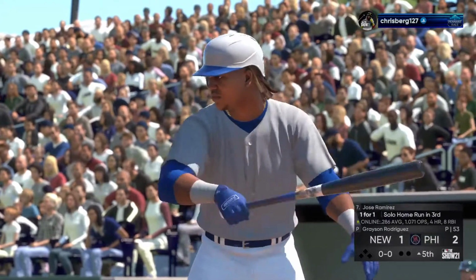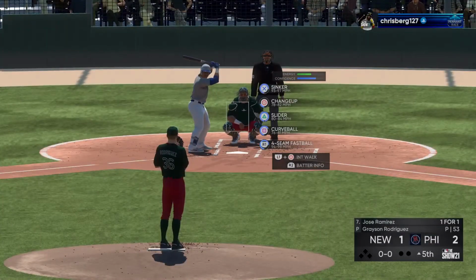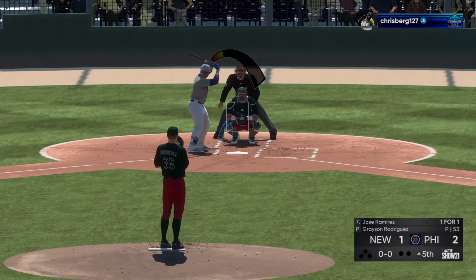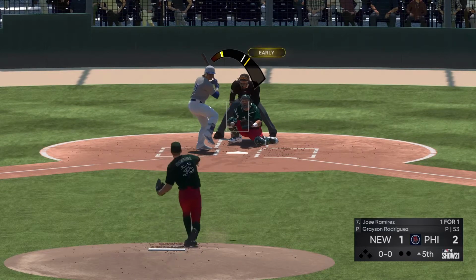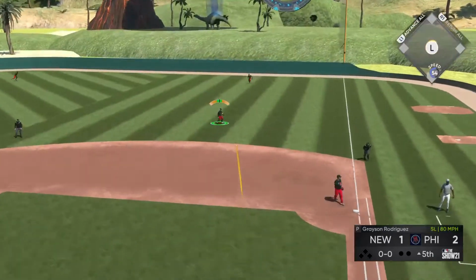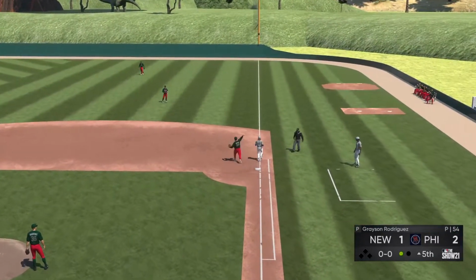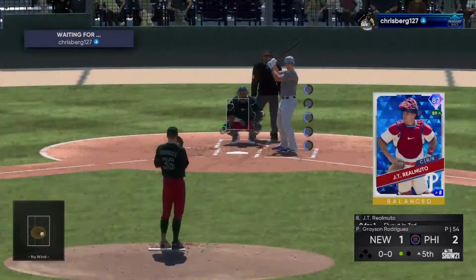All ready to go in the top of the 5th. And standing in is the power-hitting second baseman, Jose Ramirez. Ready to deal. Here comes the first pitch. Hit hard towards the hole. And the 5th inning will start with a ground out, 1 away. So 1 out and nobody aboard.